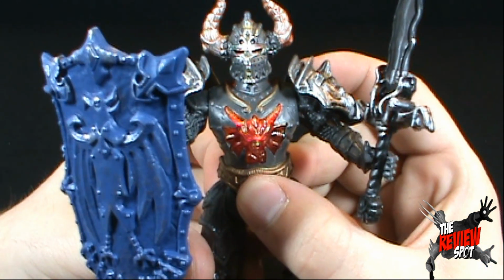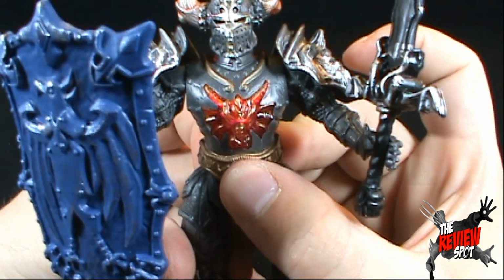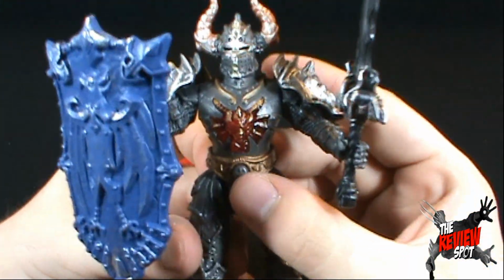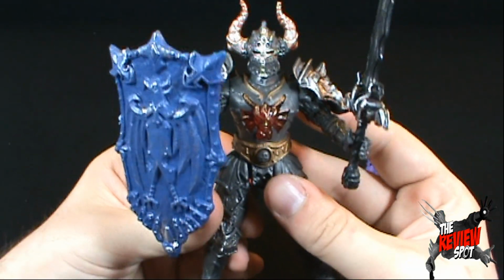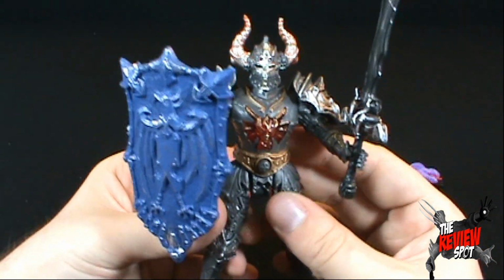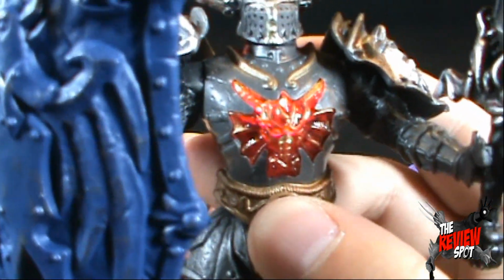Oh, look at that. See, he's trying to sell the idea to you guys. See, his chest lights up. So right then and there, it's worth at least 25 cents more. So my question to you, is this worth $1? Today we were looking at the Knights, Heroes, and Monsters with light up chests.